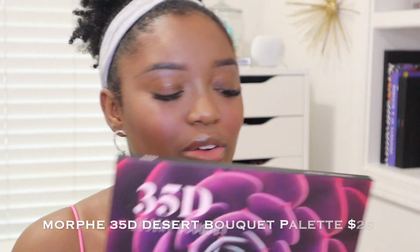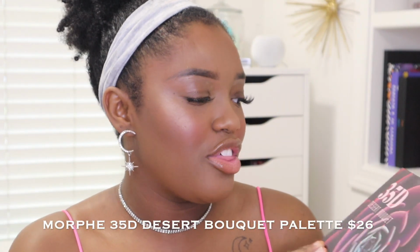So we have one more product, I think. And that's this. This is the new Morphe palette. I really want to play with this. This is the 35D Desert Bouquet palette. I did do a look with this yesterday, and I ended up using the pinks, but I also think today I'm going to use the pinks because I'm going to do it on camera for y'all. I'm going to prime my lids with the Alamar Cosmetics eye primer.